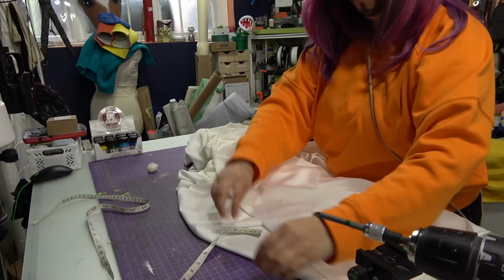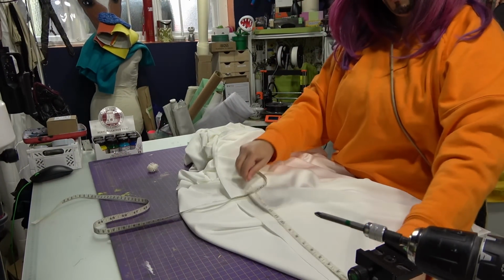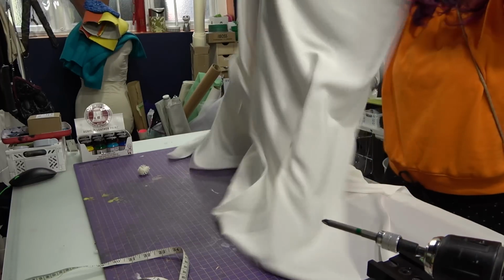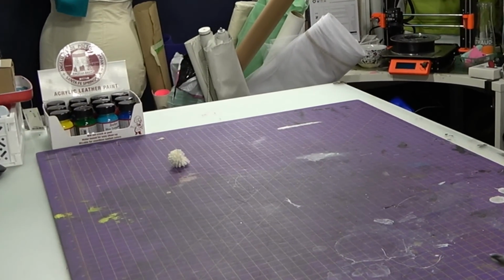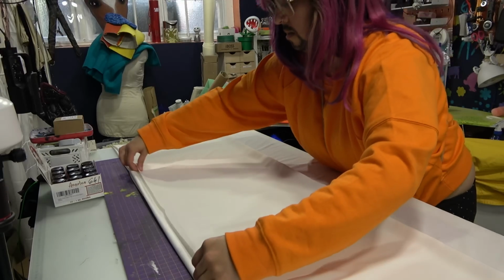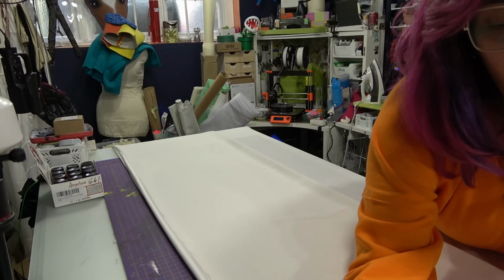16 inches. And I want to cut as many panels as I can to use everything that I have. I'm just gonna zigzag to the end. 16 inches seems so little, but it's going to be 4 panels. Pin this for it not to slide all around.